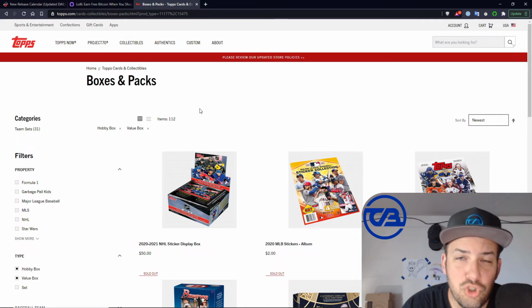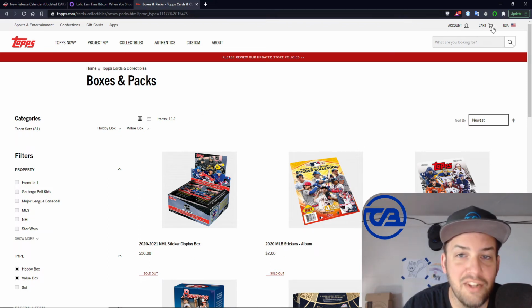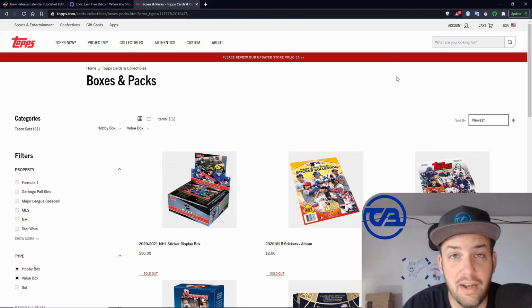So this little shortcut that I use from time to time, especially when their site is being a little bit temperamental and won't actually show you that you've actually carted the item. Because there's been plenty of times where I've tried to cart an item. It doesn't look like there's any badge notification up here showing me that there's an item in my cart, but yet I go to the checkout and it'll actually be in there. So keep that in mind.